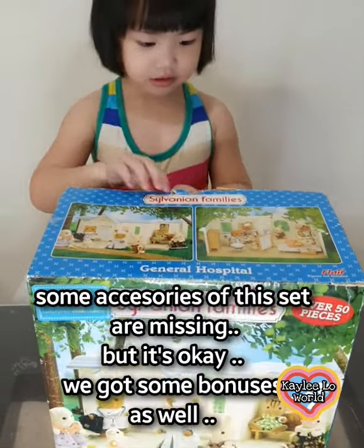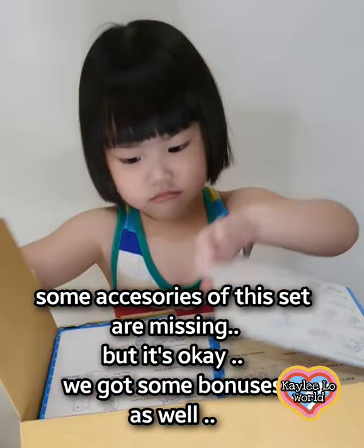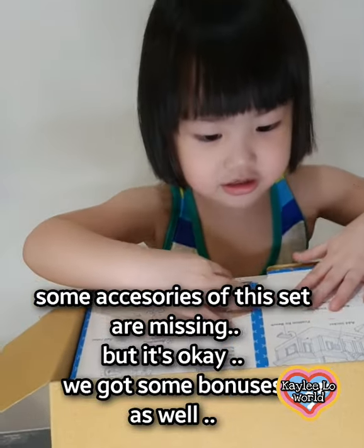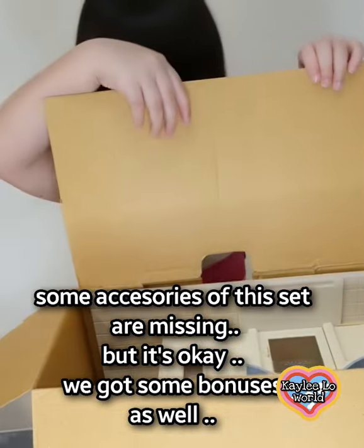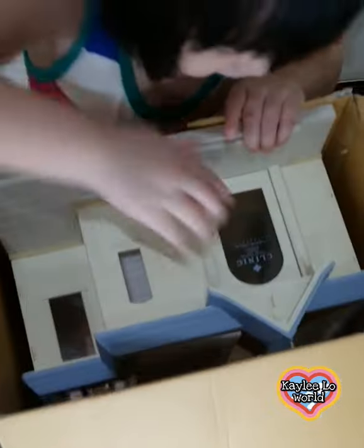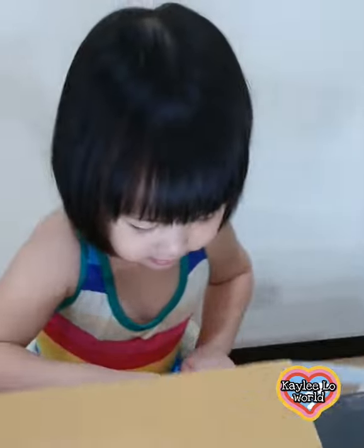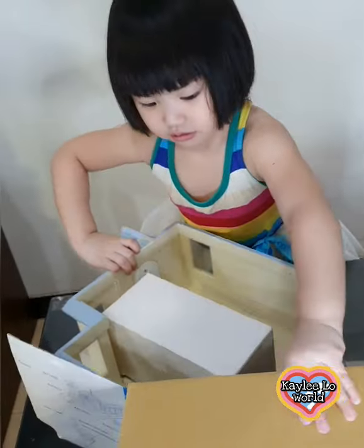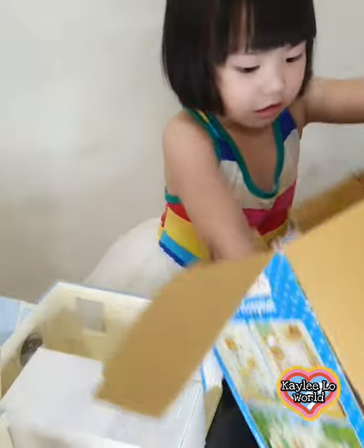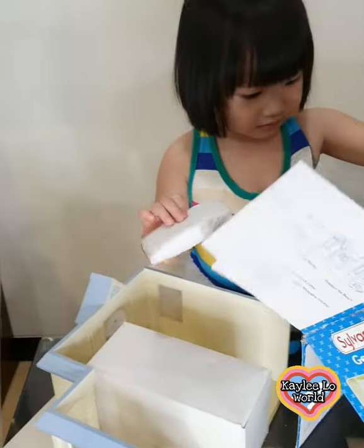Open it, Kelly. Yay! Oh, this is the instruction. Yeah, that's the instruction. Wow, look at that. It's so big. That's a door, a door made from glass. Oh, there's one more thing. What's left? Oh, that's the bed.